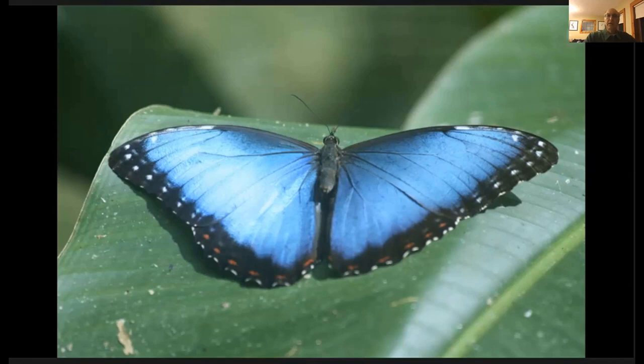Beautiful butterflies that you see down near the forest floor. And occasionally you get that glimpse of beautiful blue. It's really hard to actually get a picture of it.